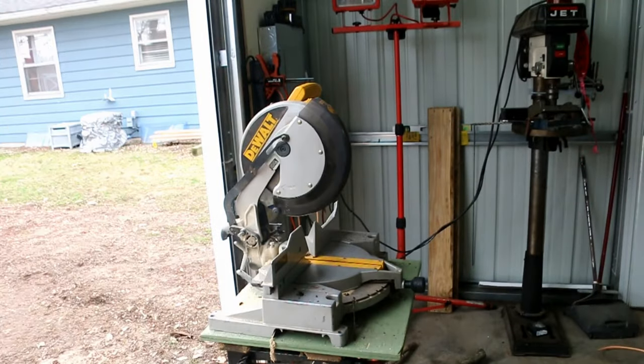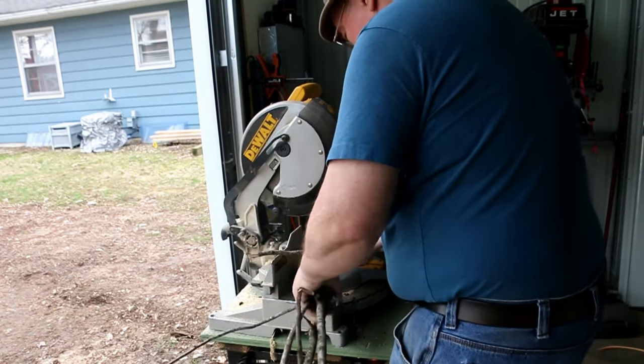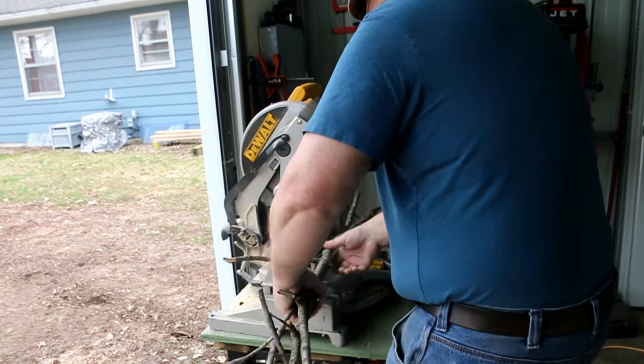Saw does a nice job. Of course, you go broke buying the extension cord, or you could be like it.